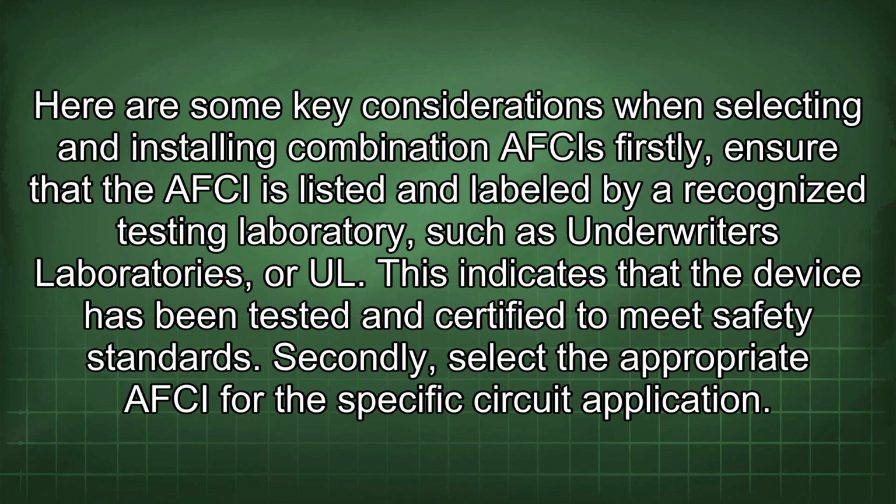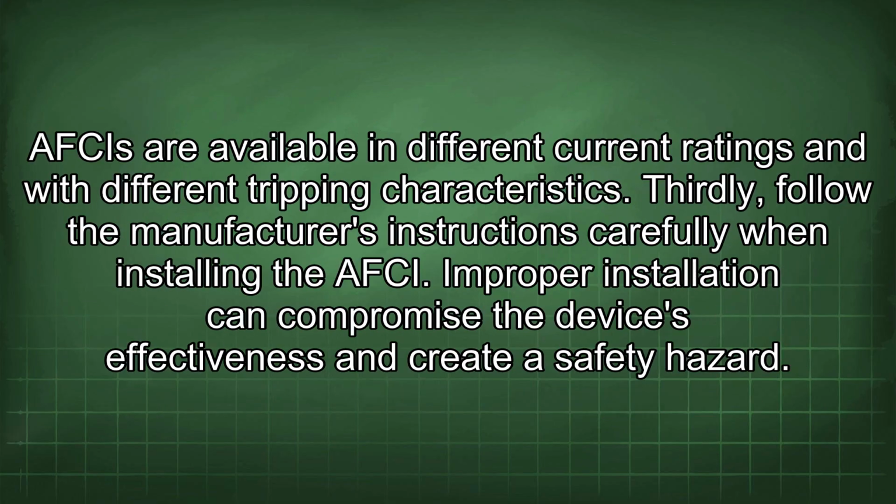Here are some key considerations when selecting and installing combination AFCIs. Firstly, ensure that the AFCI is listed and labeled by a recognized testing laboratory, such as Underwriters Laboratories or UL. This indicates that the device has been tested and certified to meet safety standards. Secondly, select the appropriate AFCI for the specific circuit application. AFCIs are available in different current ratings and with different tripping characteristics.